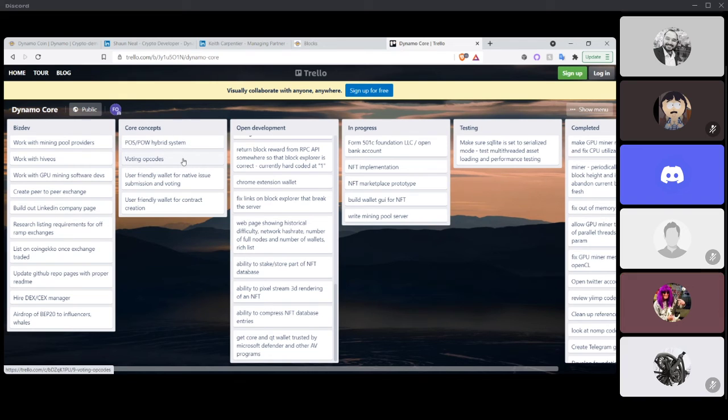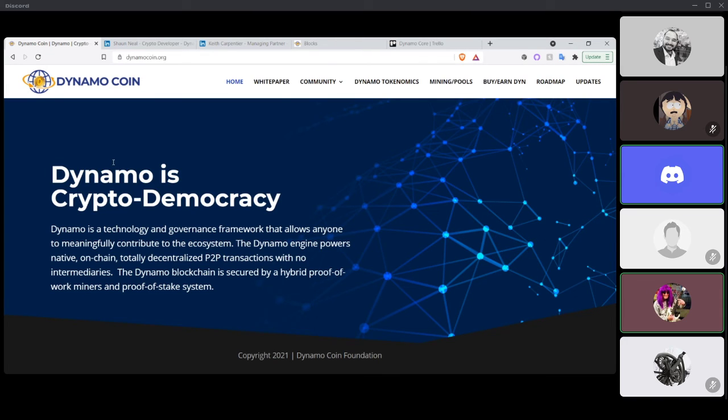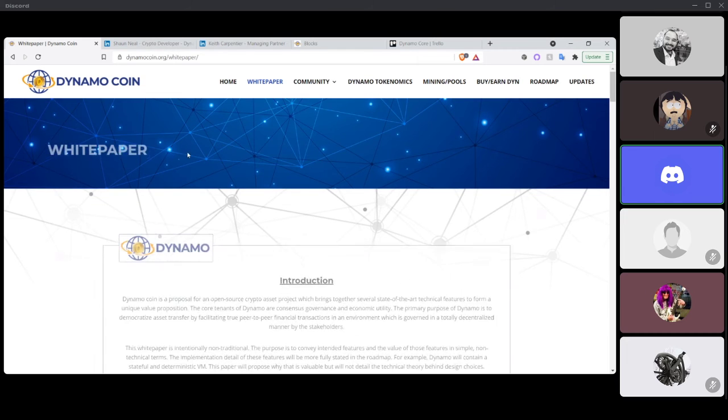I want to keep it simple. Let normal mere mortals understand as much as possible. Let mere mortals write programs for your thing. Don't make it so hard that you cannot possibly write a program for your virtual machine. They've created Solidity, and they've created these other things, but those are all abstractions on abstractions. Don't make it so hard. Make it easy.